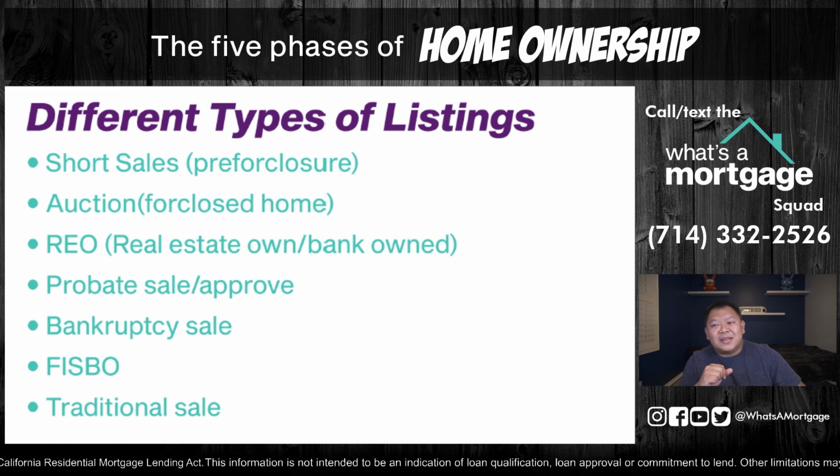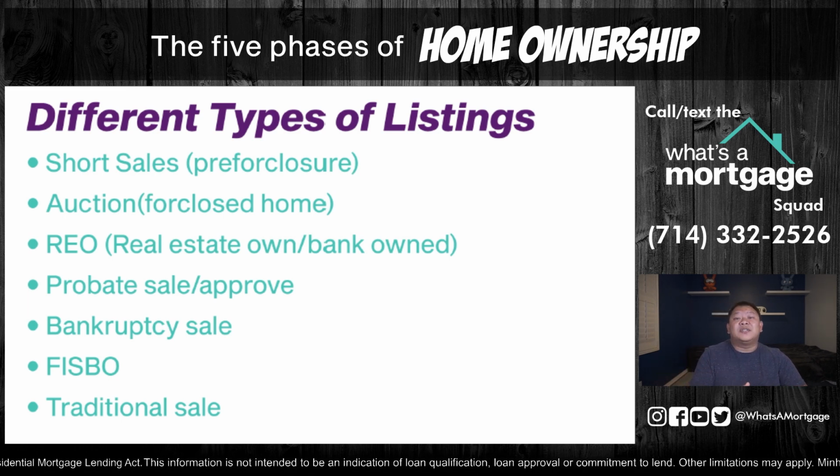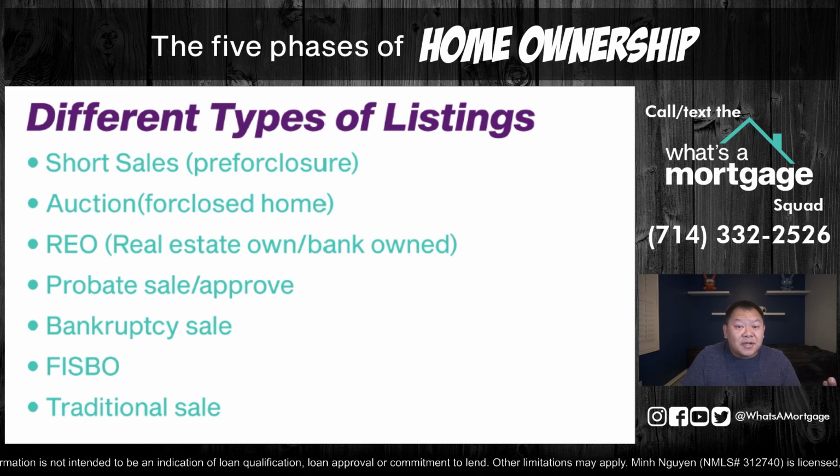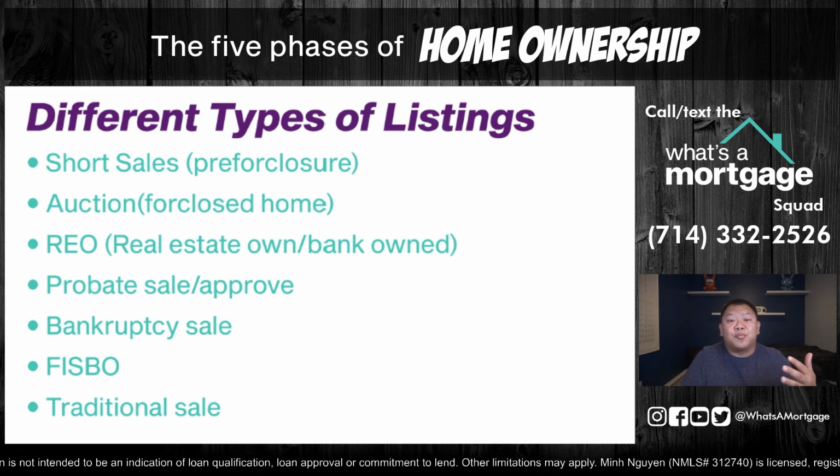The next type of listing is probate and bankruptcy. Of course, if someone passes away and they didn't bequeath, which means they didn't assign the property to somebody, the home goes into probate sale. Of course, if you're an heir, but they didn't bequeath the property to you, you can still go out and get the property through probate.